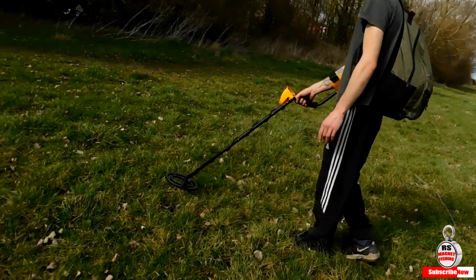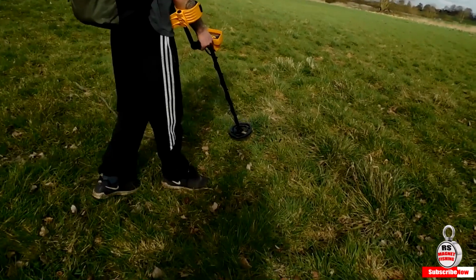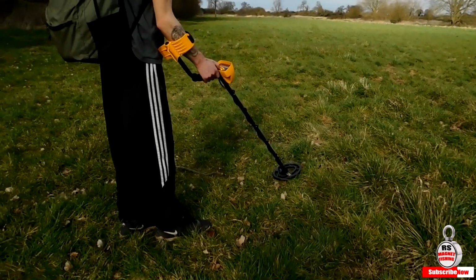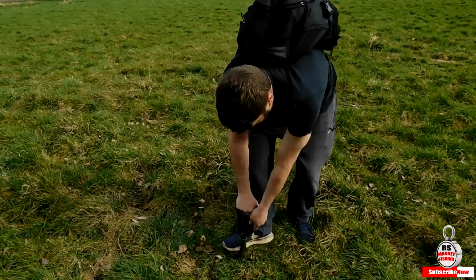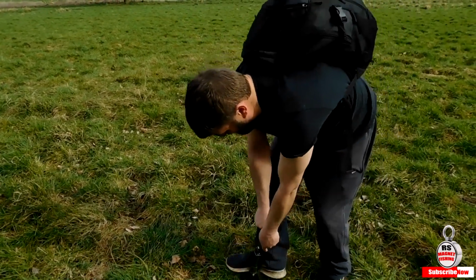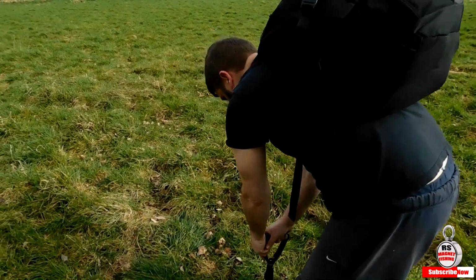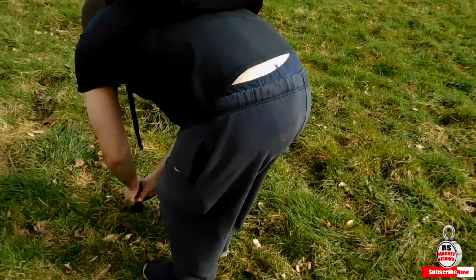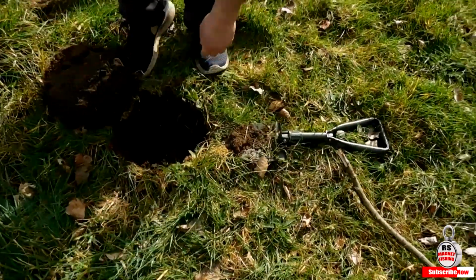Should we go down near the river? See if we find some layers. Oh, what's the ground for you? There.